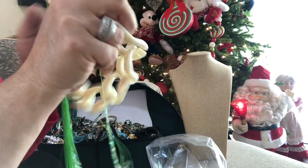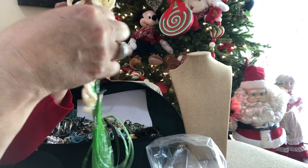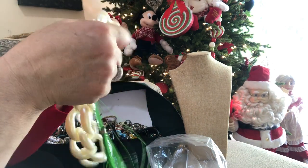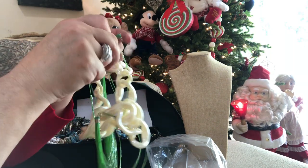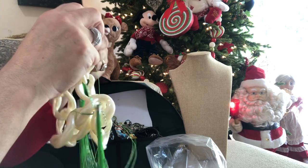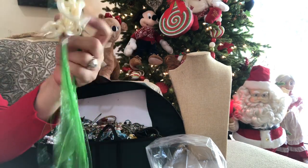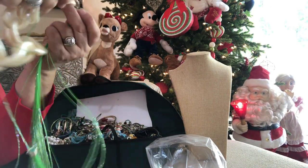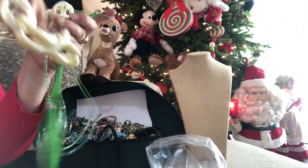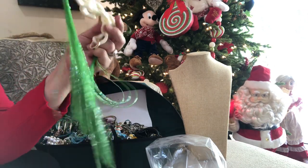They're both very pretty pieces. I don't know if I'm gonna be able to do this. I don't know if I have the patience. Too much work to do. Let's see if we unclip it. Let's see here. Untangle, untangle for me, please. Untangle, and it's not untangling.